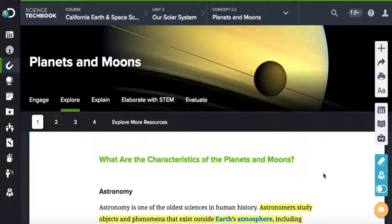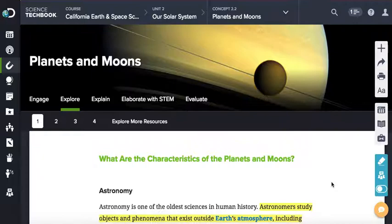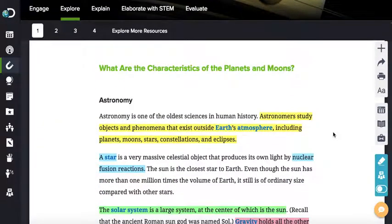Hello, students. Welcome back. We're going to talk more about planets and moons. This is from the Discovery Education Textbook, and this is from the Explore tab, number 1. So, what are the characteristics of planets and moons?